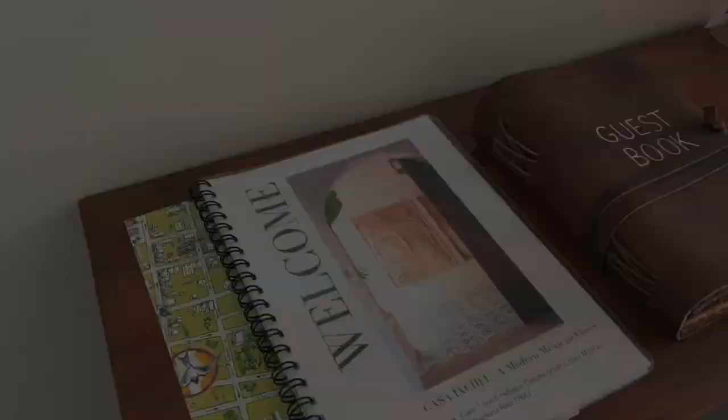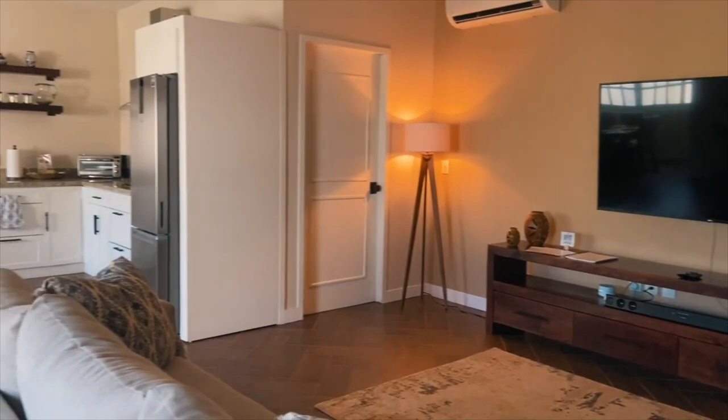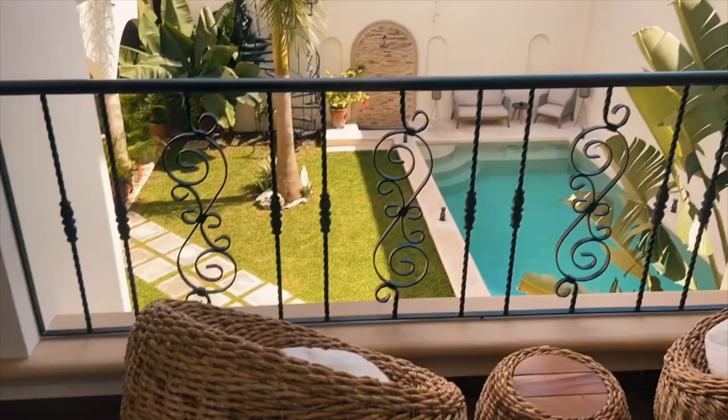The museum features a collection of artifacts related to Zorrilla's life and work, including manuscripts, books, and personal belongings. Visitors can also explore the various rooms of the house, including the writer's study and bedroom.